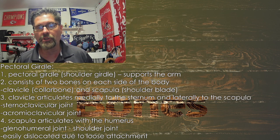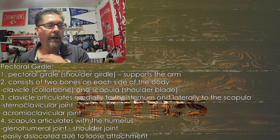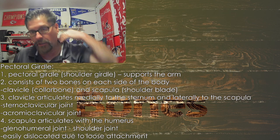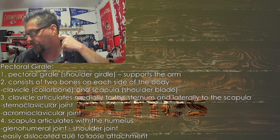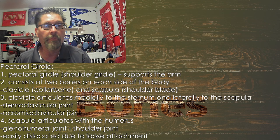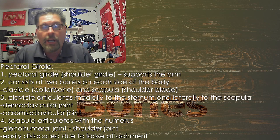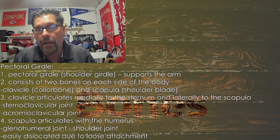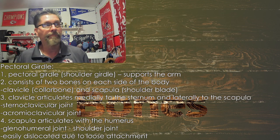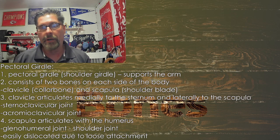But the pectoral girdle, as you can see there on the screen, consists of the clavicle, which is here in the front, and the scapula here in the back that you can obviously feel. When you're just looking at it, it looks like a big pig's ear. If you go to a pet store and get what they call a pig's ear for a dog or an animal to chew on, it looks very similar to a scapula. And the reason why it looks very similar to a scapula is because that's what it is. So, that's the idea of the pectoral girdle.